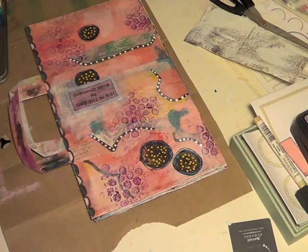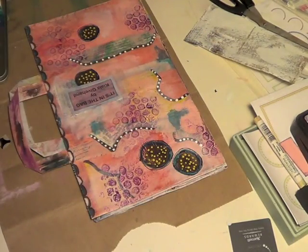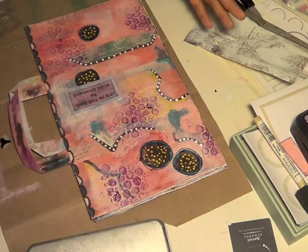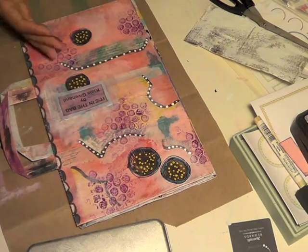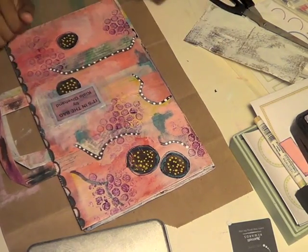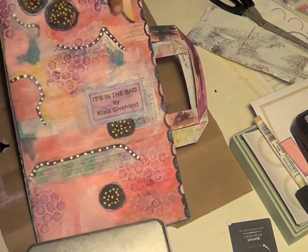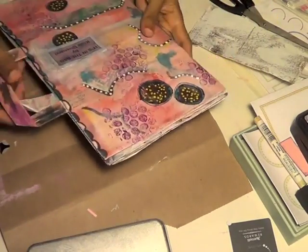Hello, hello, beautiful people. So, book 35 is done, and it's 3:08 in the morning, and for some reason I'm wide awake, super wired, but I'm calling it done because I need to go to bed. I could keep going on this book. There are so many other things I could do to it in terms of the mixed media portion of it, but I'm going to cut it off, stop, and be done. So I'm calling it, it's in the bag, and it came out pretty good.